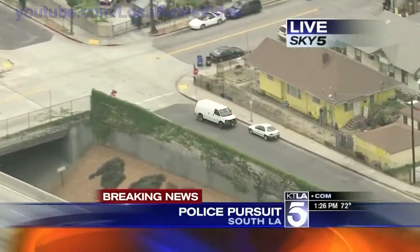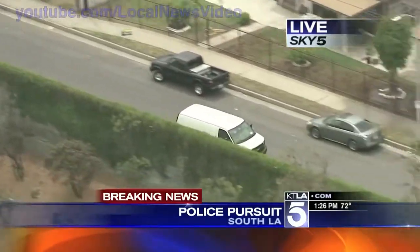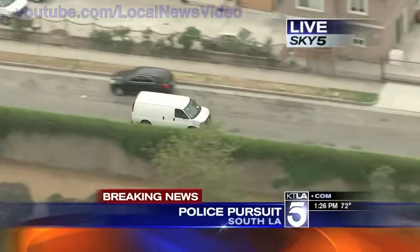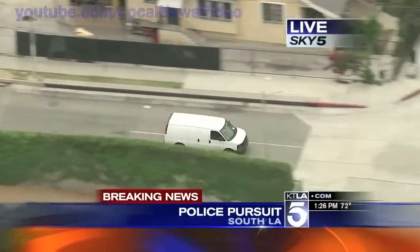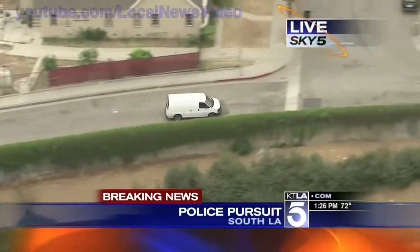Glenn and Jessica, yeah, we just came up on this about a minute ago here. This is a stolen vehicle, a white cargo van here that was reported stolen out of the South LA area just minutes ago. Now, we actually caught this van as you guys were coming to our picture when it was northbound on the 110 freeway. For a time, this thing was going southbound on the 110 freeway. This initiated right near the Coliseum.